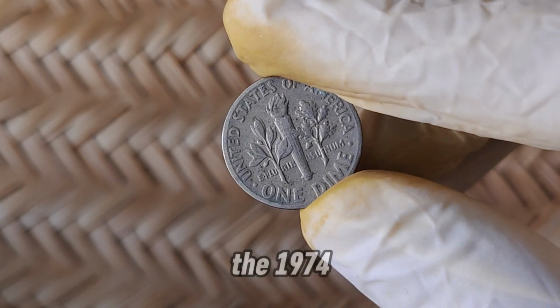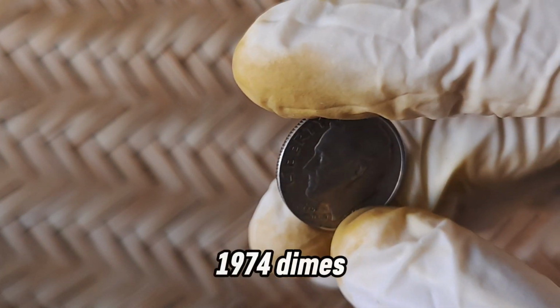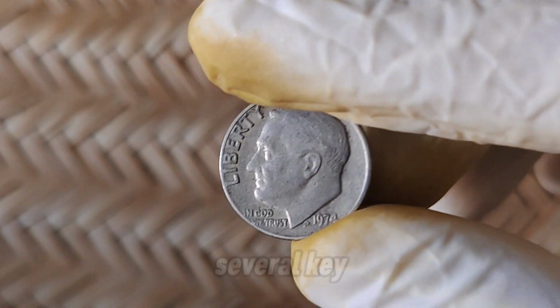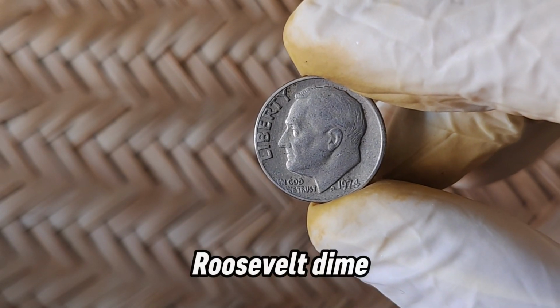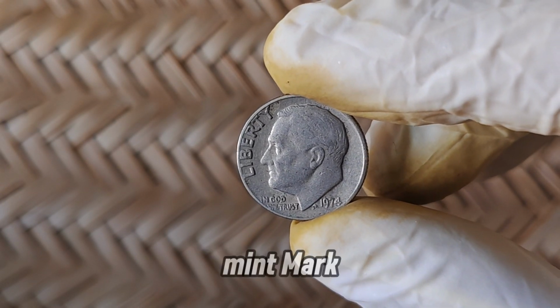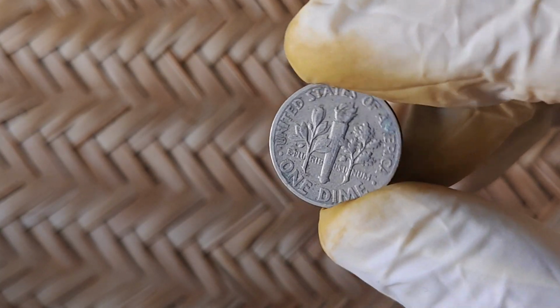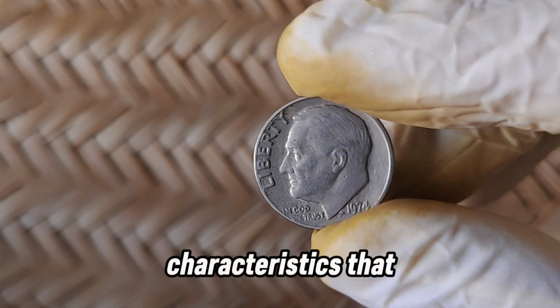What makes the 1974 Roosevelt dime valuable? Not all 1974 dimes are created equal. The real value of this coin depends on several key factors. Mint mark. The 1974 Roosevelt dime was struck at 3 U.S. mint facilities: Philadelphia, no mint mark; Denver, D, and San Francisco, S. The most valuable versions tend to have rare errors or specific characteristics that set them apart.